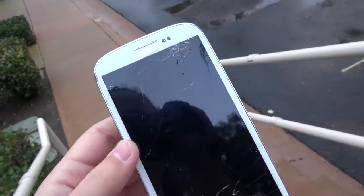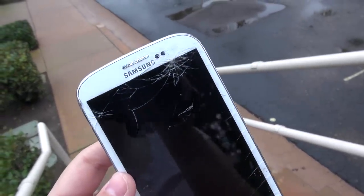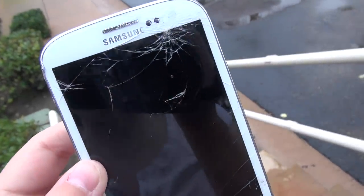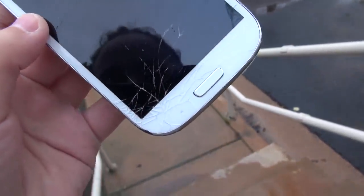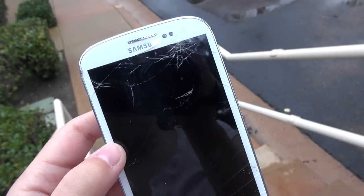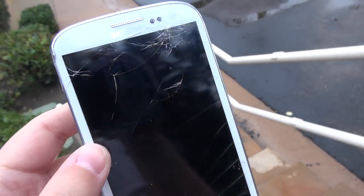Yeah, so you can see that this is really all it takes. This is what I see happening to some people the first time. If it hits just right on the face of your phone, it's gonna shatter like crazy. So put a case on it. Yes, definitely put a case on it.